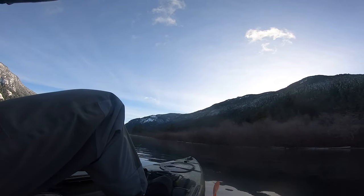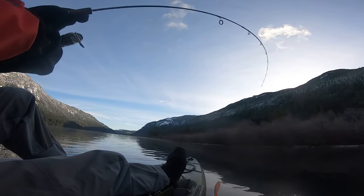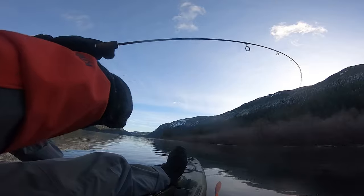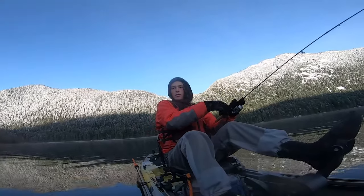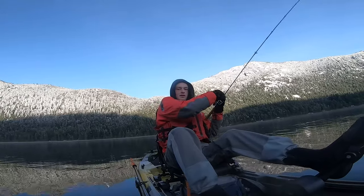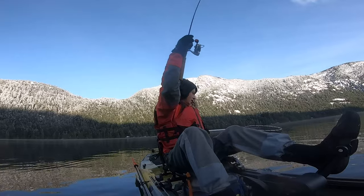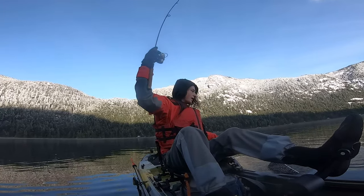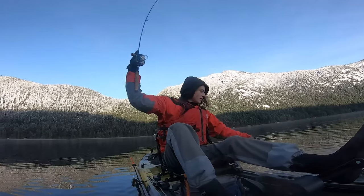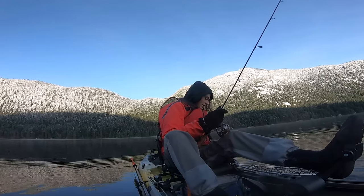There he is. Got him. Has to be the fish that jumped. Oh, there's a jump. I think that's a rainbow. Got him. That looks to me like, yeah, it's a rainbow trout.